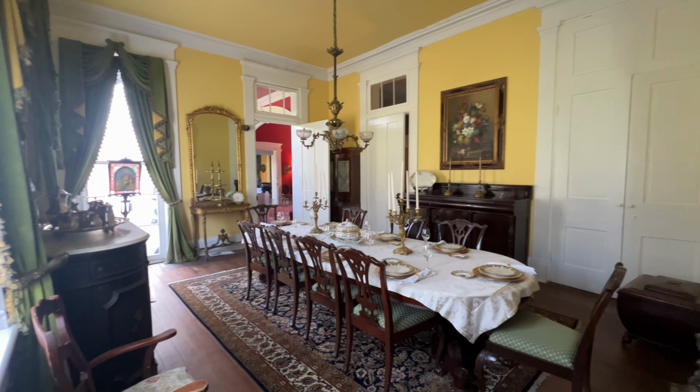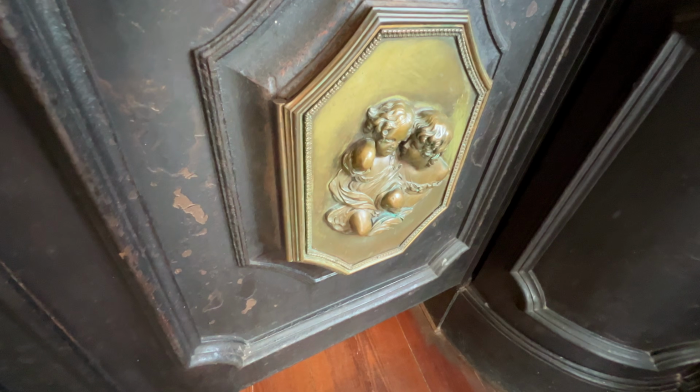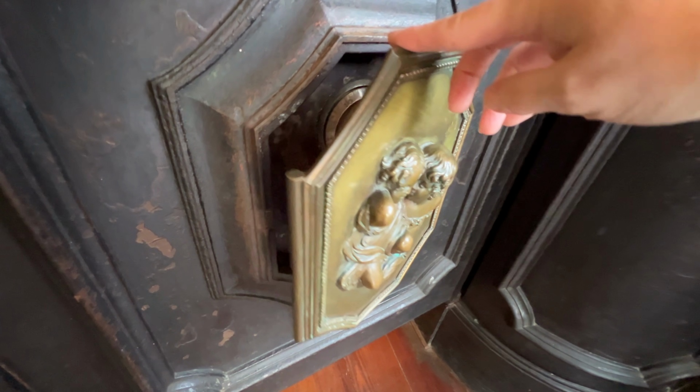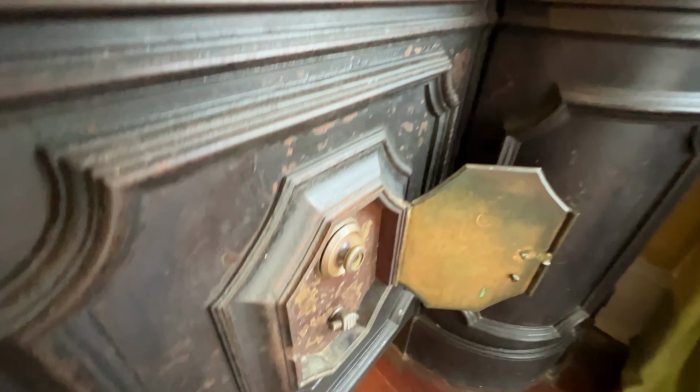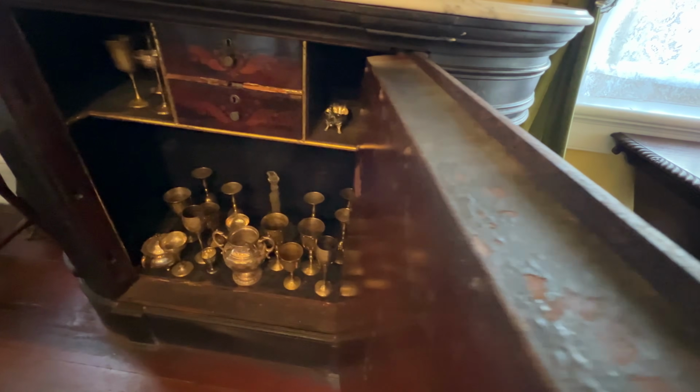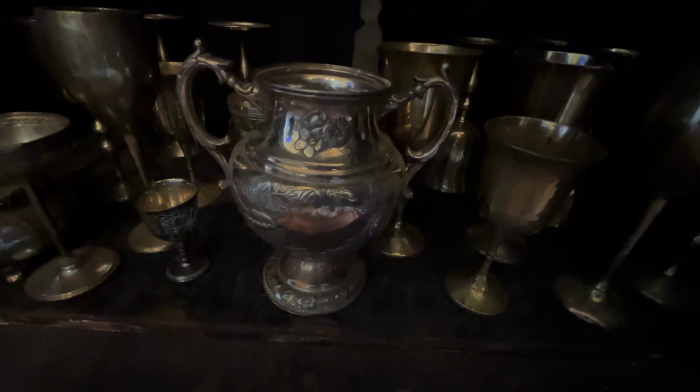The new owners, when they took ownership of the house, noticed that this piece of furniture was a little different. They opened this and realized that it was a safe. And there's a dial that you can turn. They also got the safe open in the summer of '23. And this is what was inside the safe. They've left it as it is. Nobody's touched anything. They had no idea when they opened the safe what would be in it.